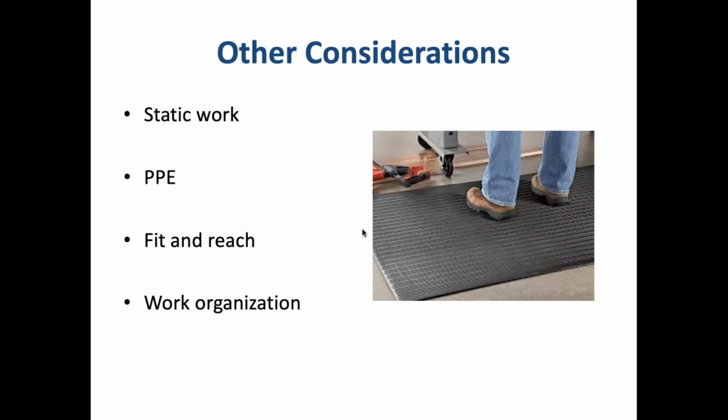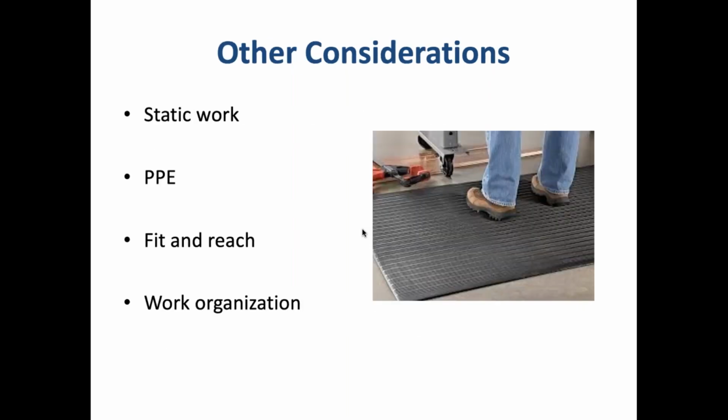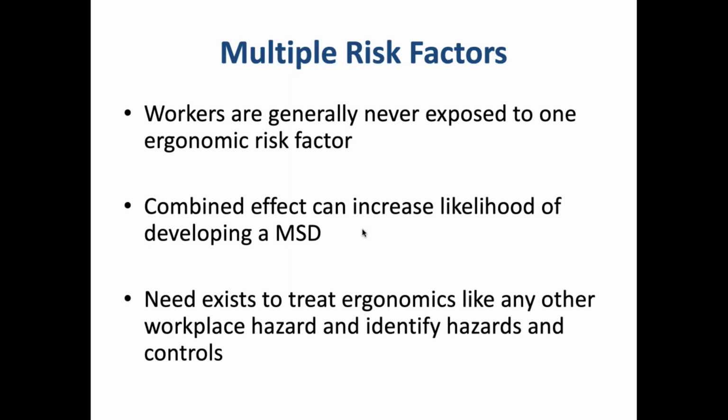Static work, we're just talking about feet, and here they sell cushions specifically designed for people that are on their feet for long periods of time, for behind a counter and so on and so forth. Personal protective equipment, gloves, properly fitted gloves, and so on. Shoes, proper shoes for working in that environment also. Organizing work so that you're not needlessly making extra motions and repeating motions over and over again.